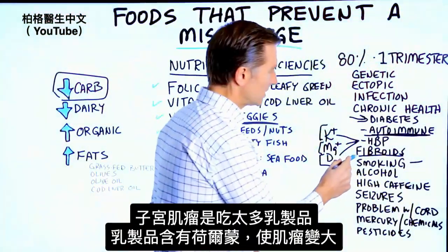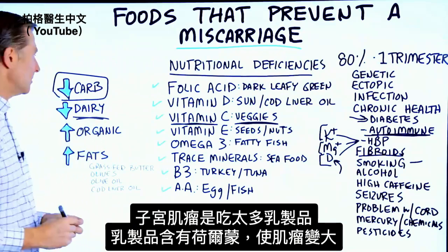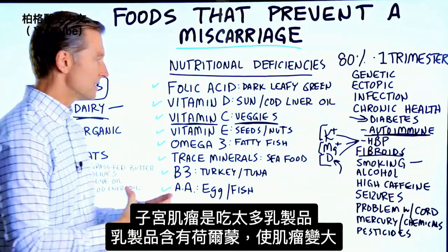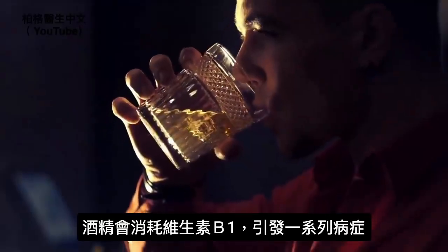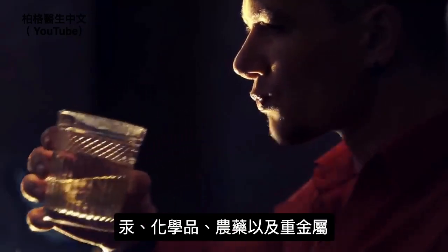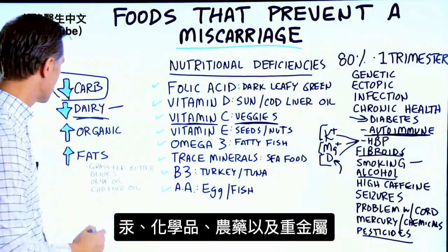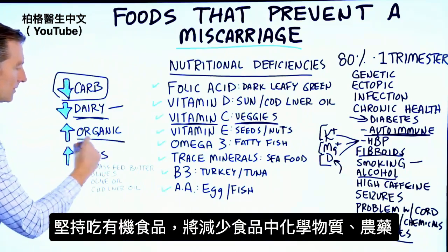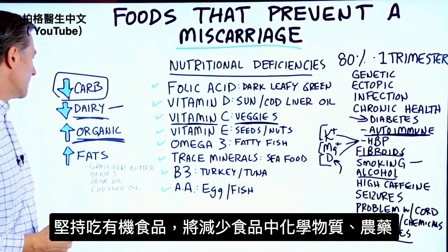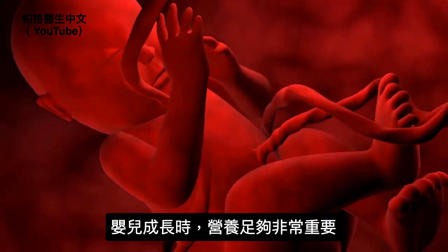Now, fibroids actually can be stimulated by consuming too much dairy, especially because there's certain type of hormones in dairy that can make the fibroids get bigger. And then we have alcohol, which depletes vitamin B1, and that can create a whole series of issues. And then down here we have mercury, chemicals, pesticides, heavy metals. If you stick with organic foods, you're going to reduce the amount of chemicals and pesticides in the foods. It's very important when that baby is developing that all the nutrients are there.